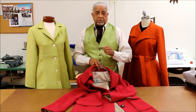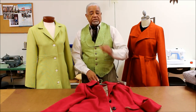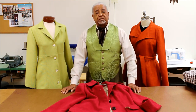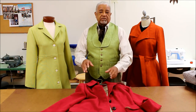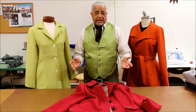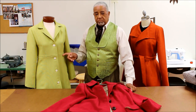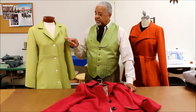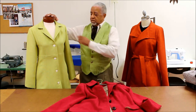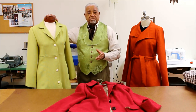When you sew a garment, you should always hear this phrase when you make something: "Oh, that looked like it came right out of the store." It's supposed to, because then it doesn't look homemade. What makes a coat look homemade, or any garment for that matter, is, number one, what I always stress, your straight stitching. How well did you put that in? Your seams, where they don't have a lot of puckers in them. You don't want a lot of puckers around here. When you see puckers like that, that's when it looks homemade.